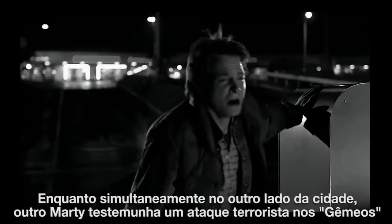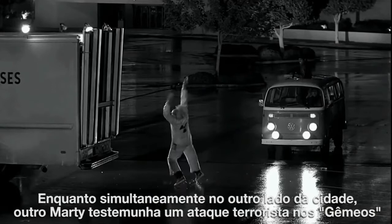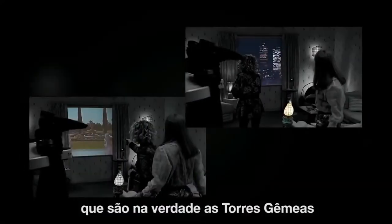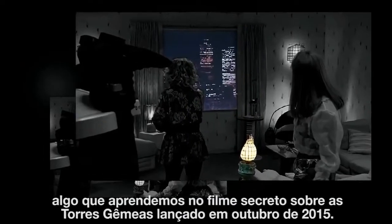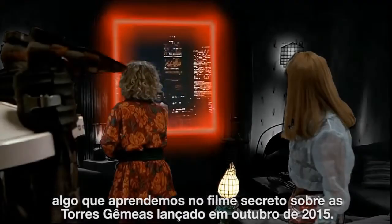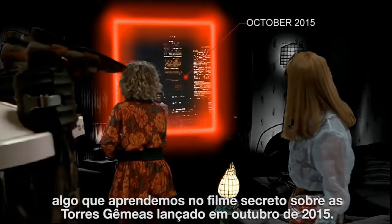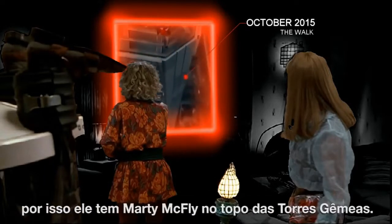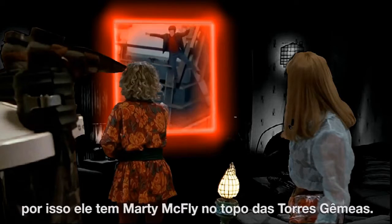While simultaneously across town, another Marty witnesses a terrorist attack take place at the Twins, which are actually the Twin Towers, a fact we learned from the secretly placed Twin Towers movie released on October 2015. This movie is actually The Walk, which is why it has Marty McFly standing on top of the Twin Towers.